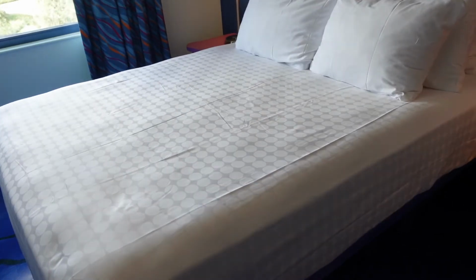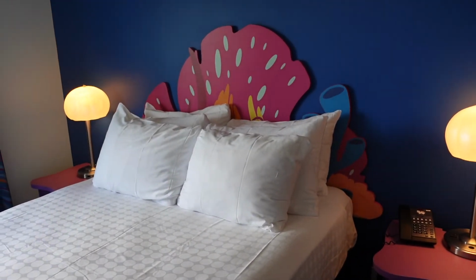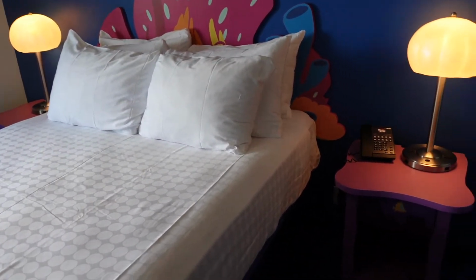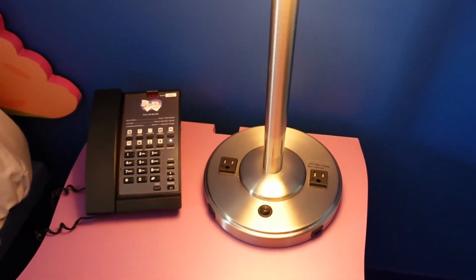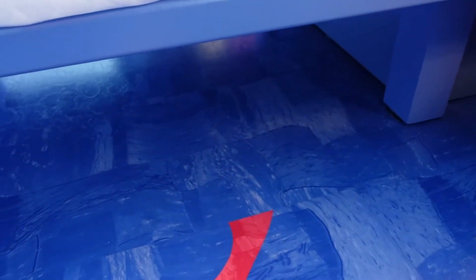So got a nice size queen bed in here, decorated up in that coral and shell look, with storage on both sides and plug-ins on the lamps, so very nice. Also has that nice raised bed, so you put your luggage underneath.